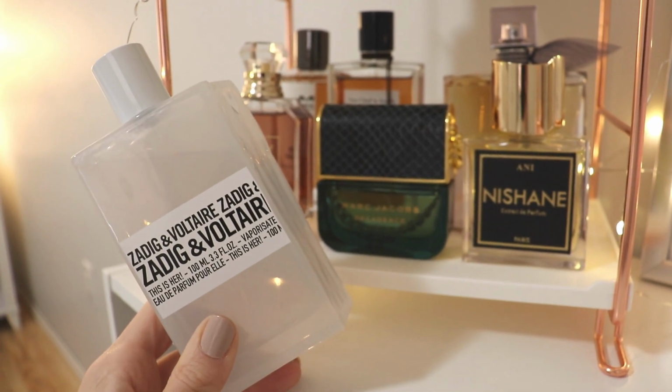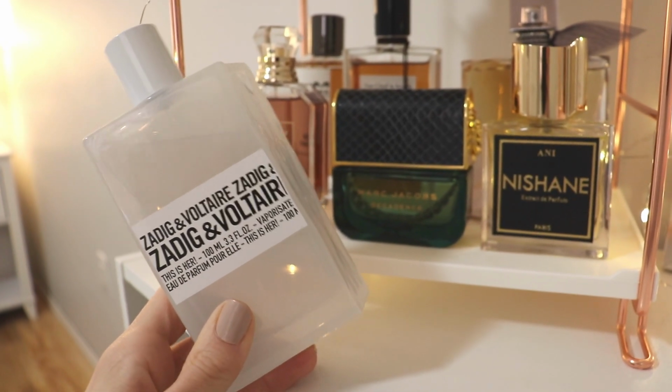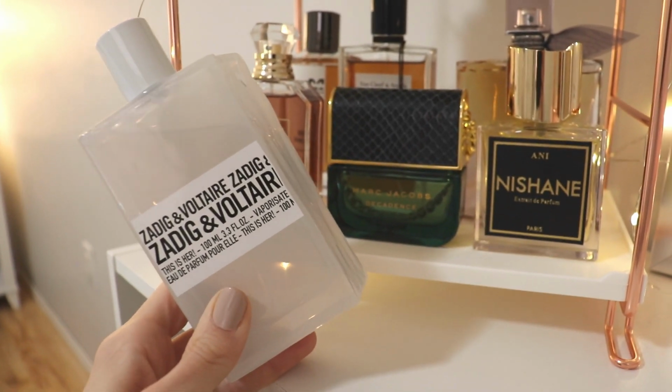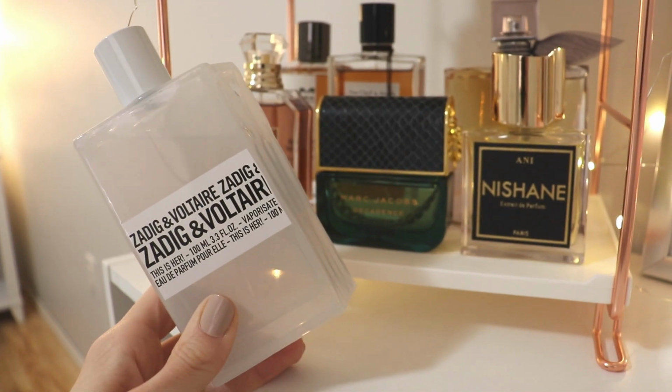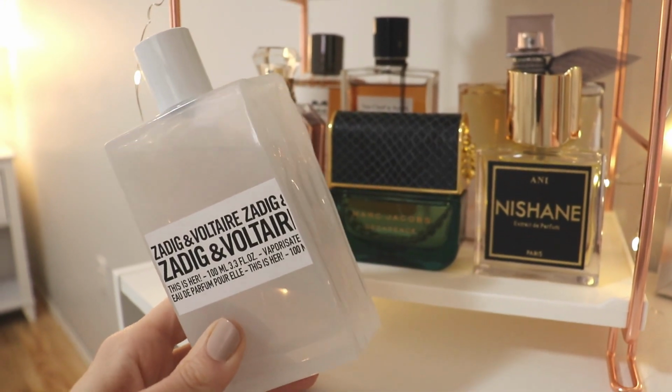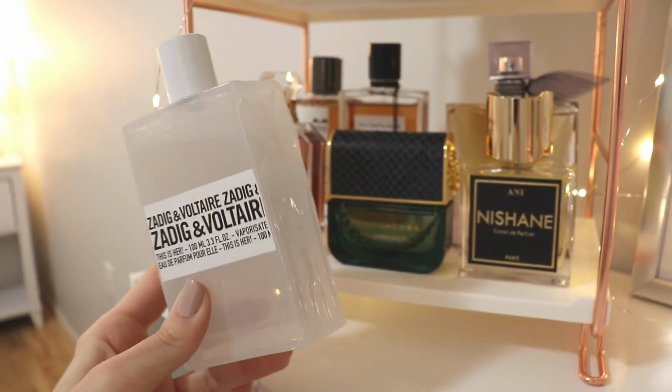So there is, I think, chestnut or hazelnut and whipped cream in here. So you would think that it would be a very warm, kind of a cozy perfume. And actually, this one smells quite cold. Like if a perfume had a temperature, this one would smell cold. It smells like an iceberg or something, which is interesting because that's what the bottle looks like.